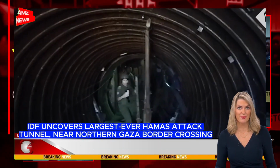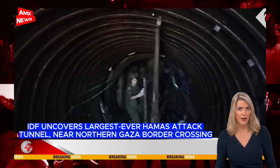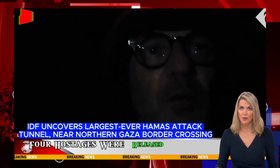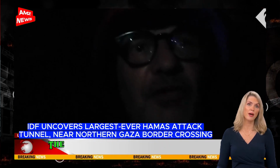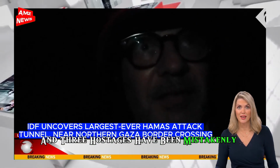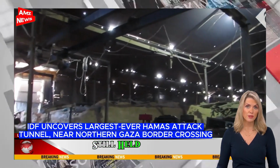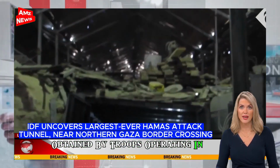It is believed that 128 hostages remain in Gaza, not all of them alive. During a week-long truce, Hamas released 105 hostages. 4 hostages were released before the truce, and 1 was rescued by troops. The bodies of 8 hostages have also been recovered, and 3 hostages have been mistakenly killed by the military. The Israel Defense Forces has confirmed the deaths of 21 of those still held by Hamas, citing new intelligence and findings obtained by troops operating in Gaza.